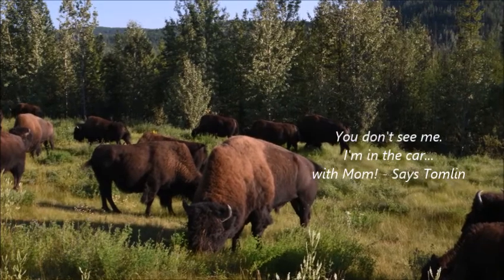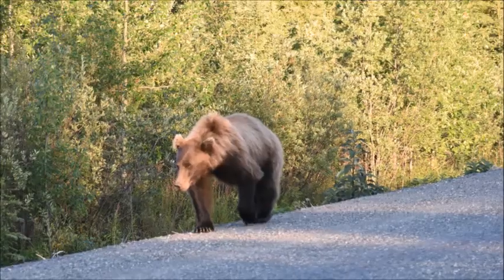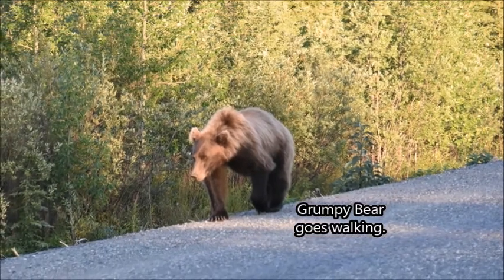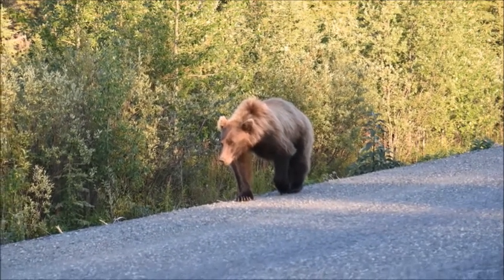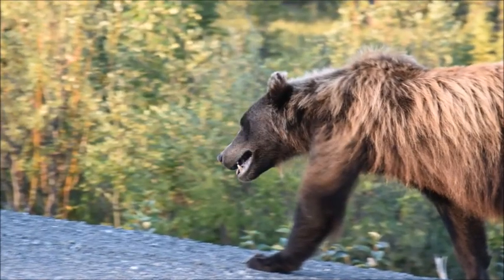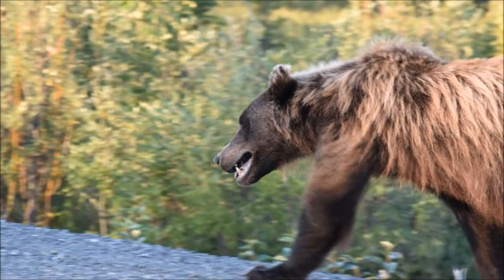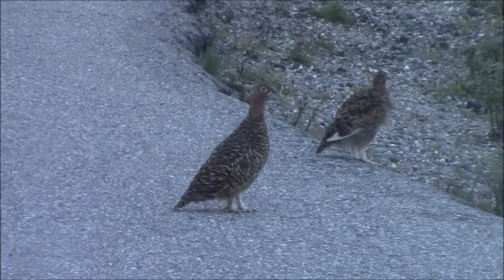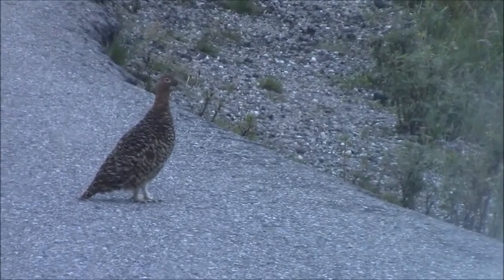And some animals are just plumb antagonistic when it comes to service dogs, like this grizzly that we saw walking down the road. Now, fortunately, Tomlin was in the back of the van and didn't see the grizzly, but it would have been a bad time for Tomlin to have noticed it and barked. And wildlife can notice animals even through the windshields of a vehicle.